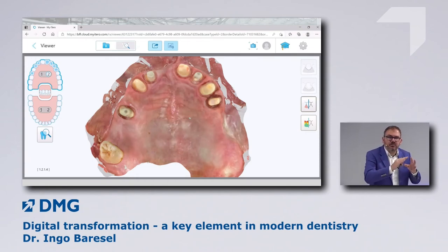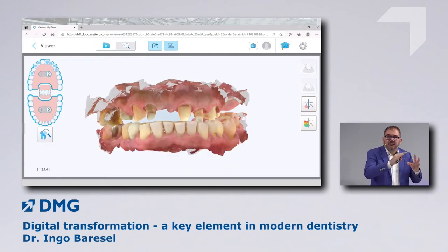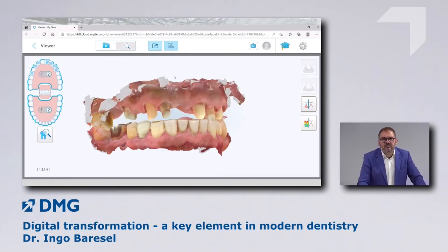And this is possible with intraoral scanners, so you can skip some steps you had to do before, like taking the bite and so on. So you can give the new restoration to your patient faster than you were able to before. You can keep the bite just by scanning the situation before. And this is a great tool.